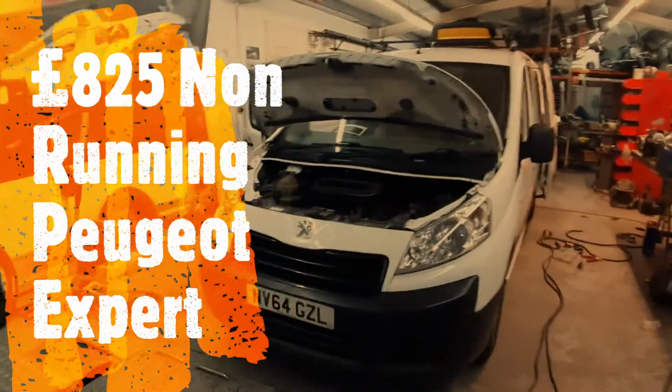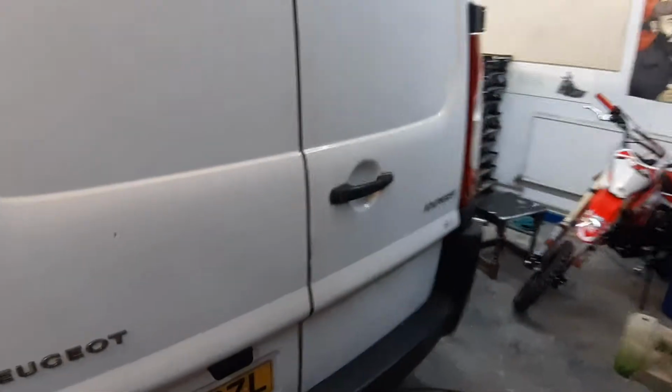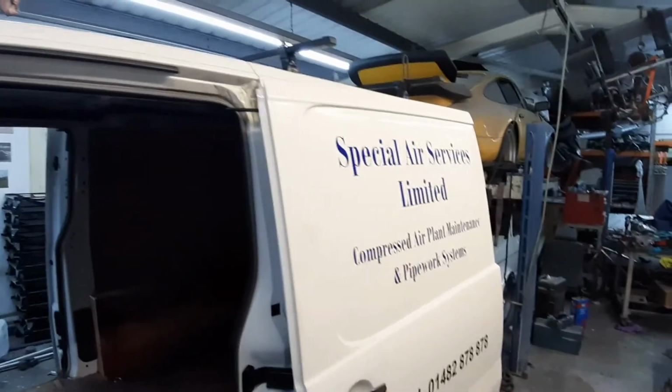This is a lovely Peugeot Partner Dispatch. I don't know, modern thing. Let's have a look. Sure it'll say on the boot, back door. An Expert, just not like me. Ooh, Expert. 64 plate, 100,000 miles on the clock. An ex Special Air Services. They're like the SAS, but not as deadly. And this one is a joint collaboration with Nottingham.